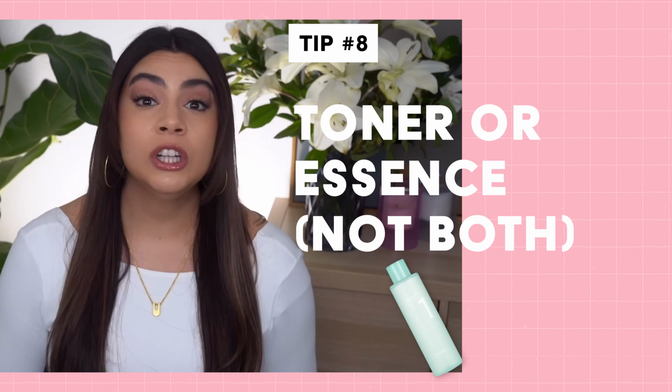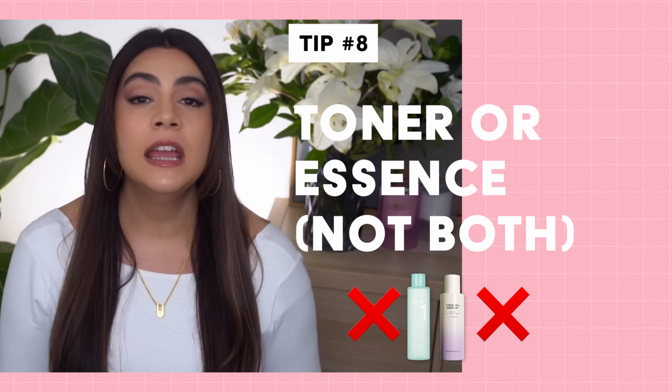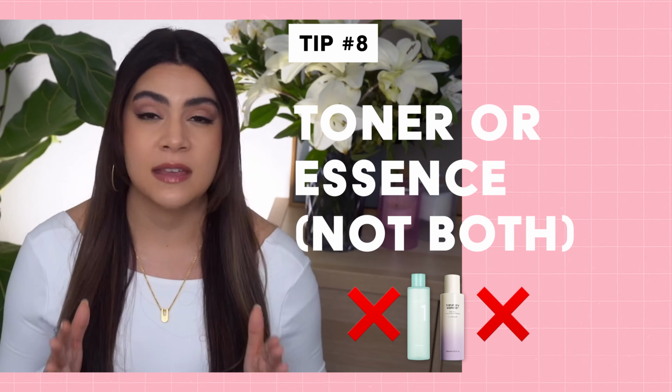Tip number 8, toner or essence, not both, especially if you're looking to tighten up that skincare routine and use as few products as possible.